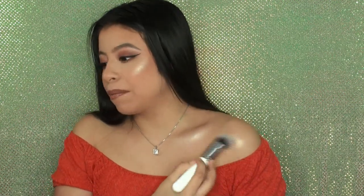I'm going to put this on my shoulder just so you guys can see what I'm talking about. This one's more of a pinky, goldish kind of tone, and they look like they're not sitting on top of your skin like some highlighters do. All of these highlighters look like they're melting into your face. That's the reason why I am showing you guys this, because I don't like highlighters that sit on top of your face, but this one is just beautiful, and it's only like $5.99 I think, so this is definitely a must-have.